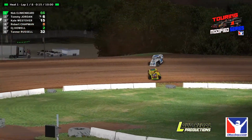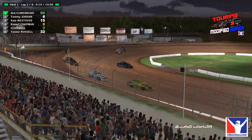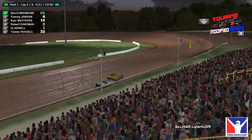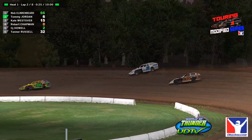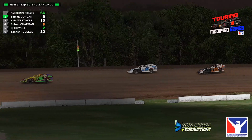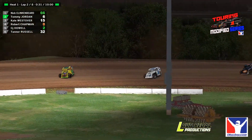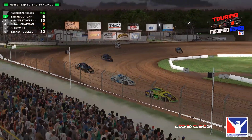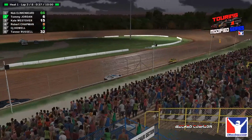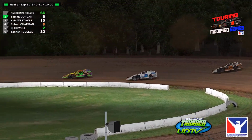Here comes Clinkenbeard. He was very fast last week at the dirt track at Charlotte for the opening round, and he will officially lead lap number 1. Clinkenbeard right on the bottom side into turn number 1 and 2. Tommy Jordan back there in second position, your original pole sitter, looks to the bottom side into turn number 3 and 4, slides to the middle on the exit on the front stretch. And here comes a 15, Cale Westover. 2 laps in the books of heat race number 1.